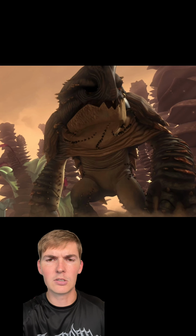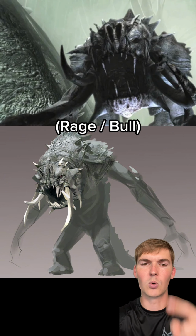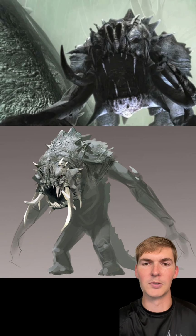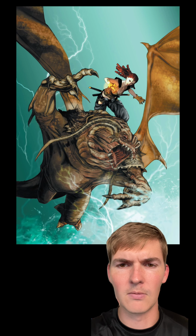There's a couple subspecies of Rancor, like the Jungle Rancor found on Felucia and Teth, and the Rage Rancor, a rare subspecies known for being taller, meaner, and having cool horns. I also found this cool other subspecies called the Rancor dragon. It's basically a Rancor dragon.